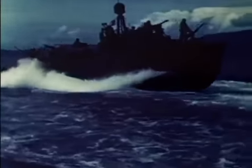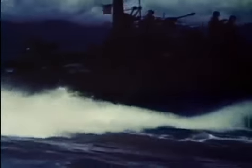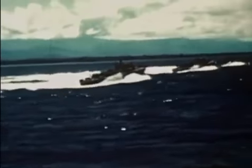Not all PT boat combat in the Mediterranean was ship to ship. The mosquito boats also proved themselves in amphibious operations. After we were over about a year, we participated in the invasion of Elba. There was probably more PT boats involved in that operation than any other time in the Mediterranean.